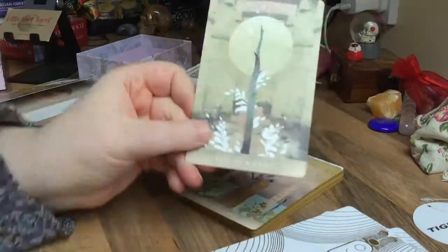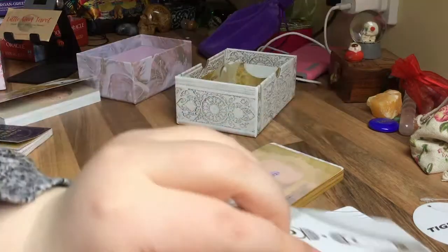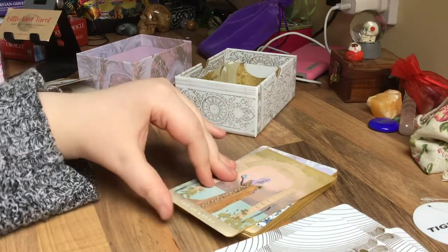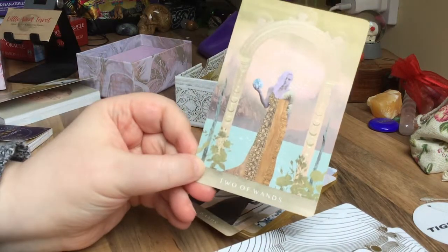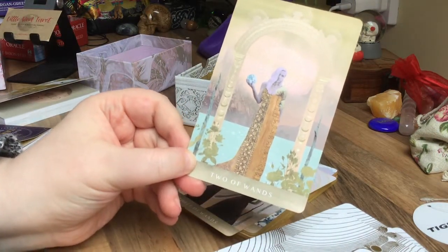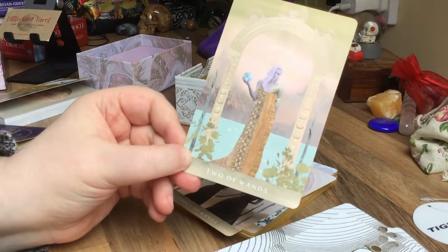Wands. Ace of Wands. 2 of Wands. Wow, this 2 of Wands. Where are they? I was like, where are they? I thought they were pillars. Just waiting for that choice to come in. The world is there on her hand. Very pretty.